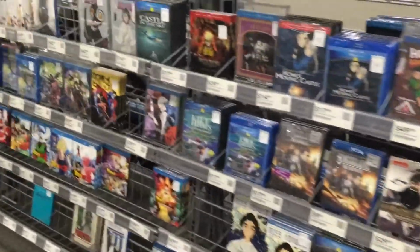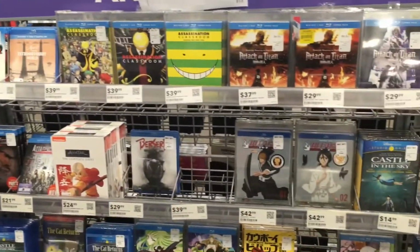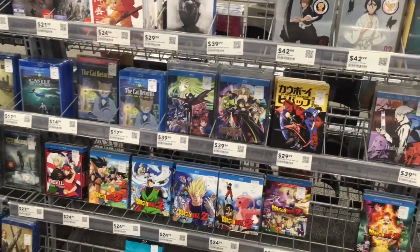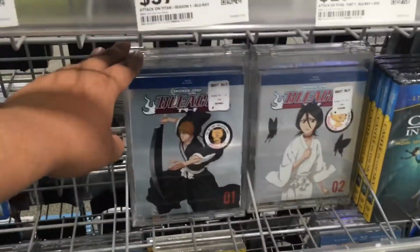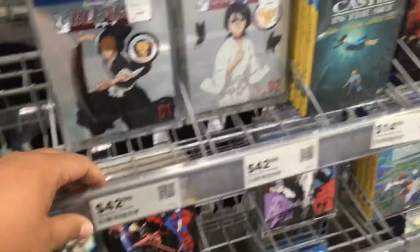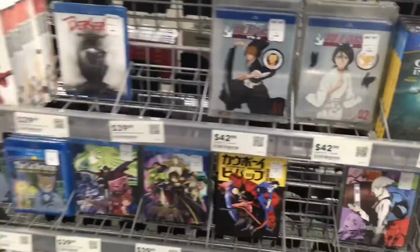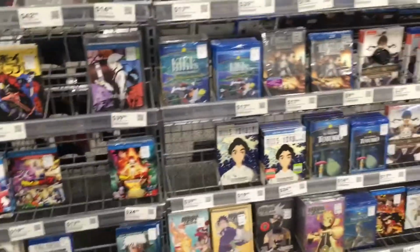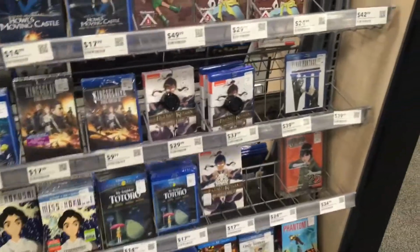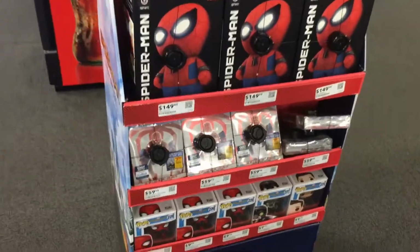The anime section. Bleach has been out for a while, but these are the Blu-rays. I definitely want to get them, but I just need them to go down in price. They're a bit too high there. And it's standing out. So, this is pretty cool.